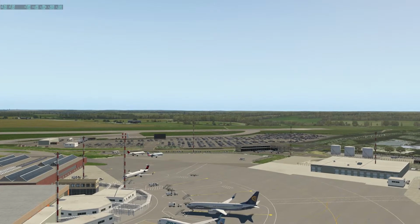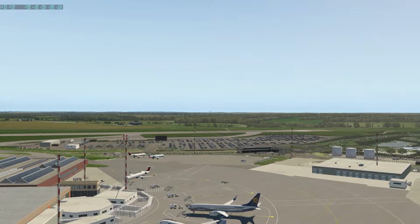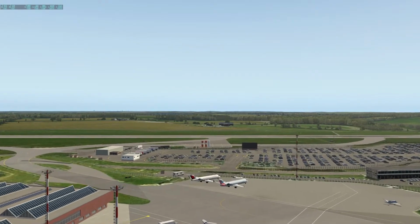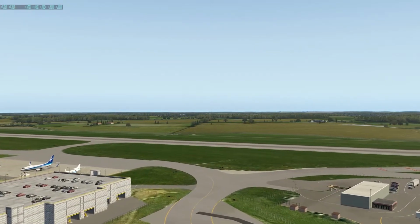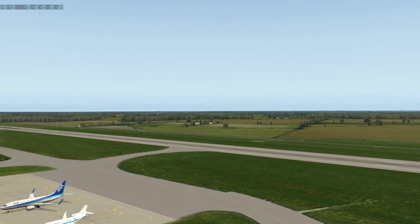The Boeing 737-800, Ryanair. Attempted to fly that to Dublin yesterday. Mixed results. I did actually land it, but then the system just went into frenzy and took over and crashed.